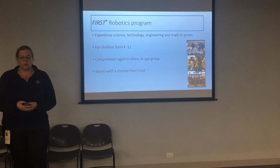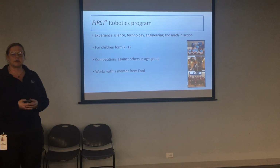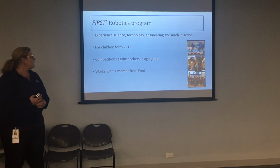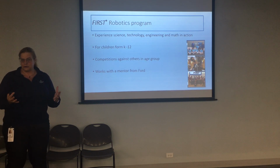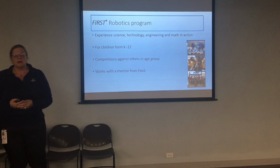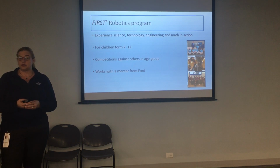So there's the first robotics program that Ford has spearheaded. It's to give students experience in science, technology, engineering, and math. It's for children from kindergarten to grade 12. They do competitions against other groups within their age, and they work with a mentor from Ford. So Ford would have someone from the local plant or from their headquarters team with a group of students to build a robot for competitions, gets those children familiar with what robotics can do.